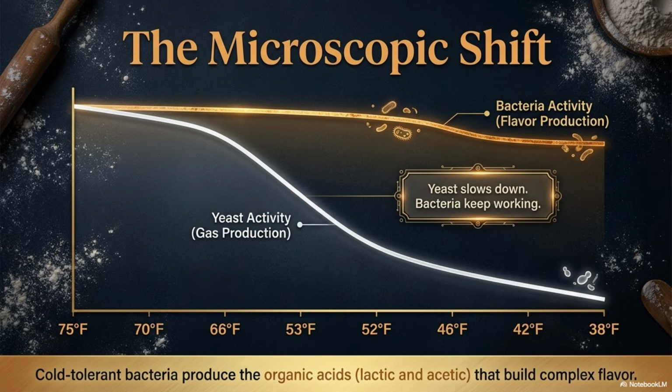Here's what's actually happening at the microscopic level, and I promise I'll keep this plain. When you lower the temperature, yeast activity drops dramatically. But the bacteria in your dough are more cold tolerant. They keep working at a relatively higher rate. Those bacteria produce organic acids, lactic acid and acetic acid, and those acids are exactly what builds complex, developed, deep flavor in your bread. Yeast slows down, bacteria keep working, and your dough gets better while you sleep.